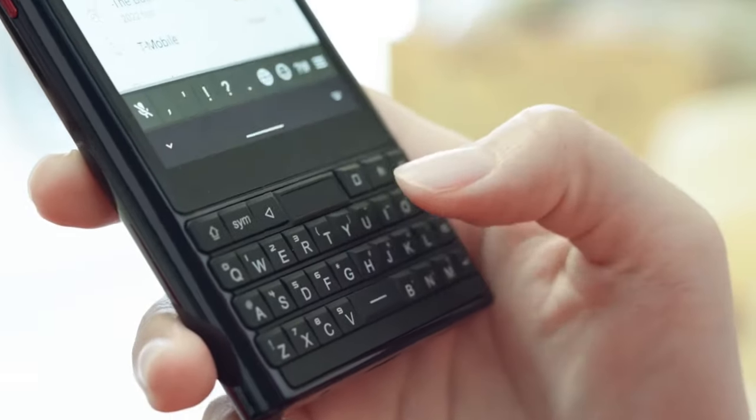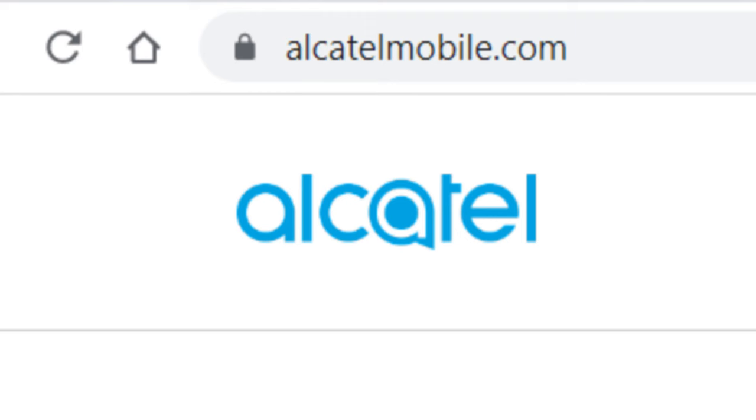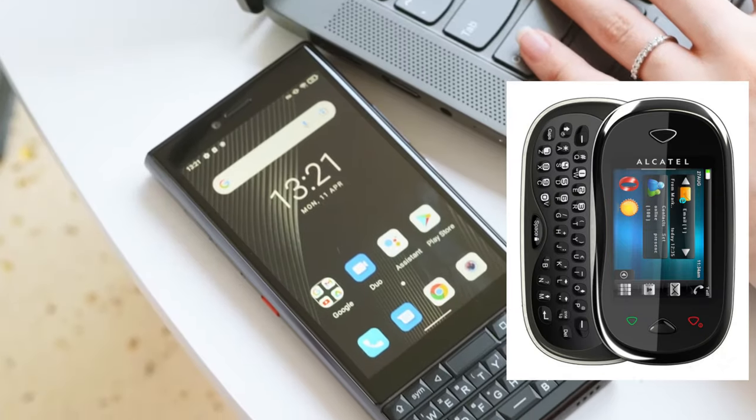And other companies followed. And if I recall correctly, my first own QWERTY keyboard phone was an Alcatel. It must have been an Alcatel One Touch something something. Don't really remember the exact model, but it was an Alcatel.